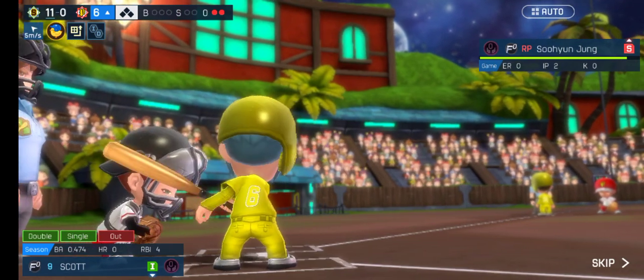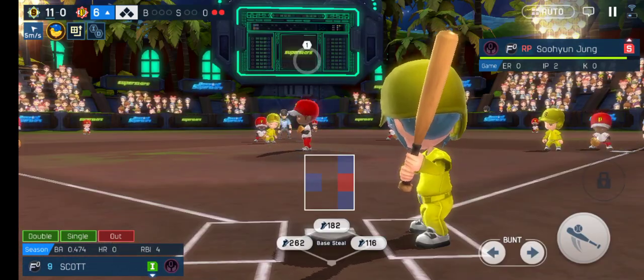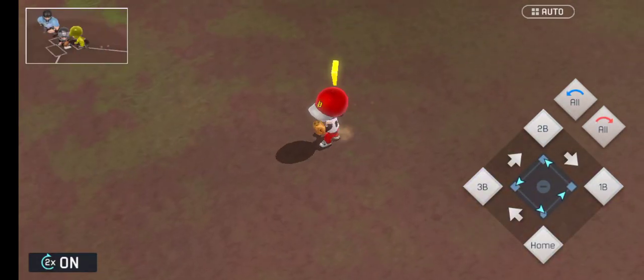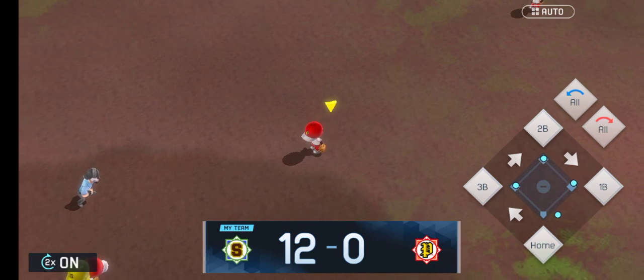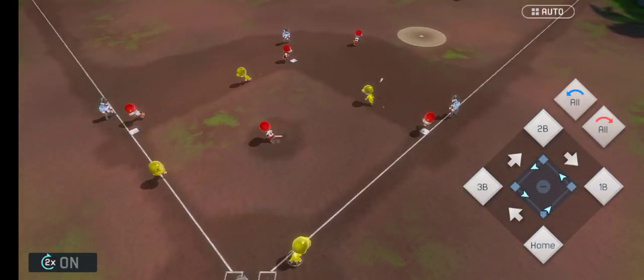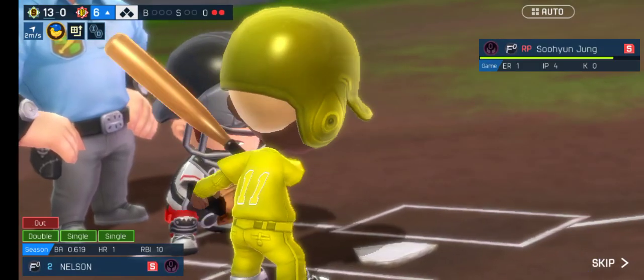Top of the sixth, two outs. Bases are loaded. The early contact sends the ball to the opposite field. A shot to deep right field. Bases loaded. Back sent to the opposite field. Back into shallow right field. Bases loaded.